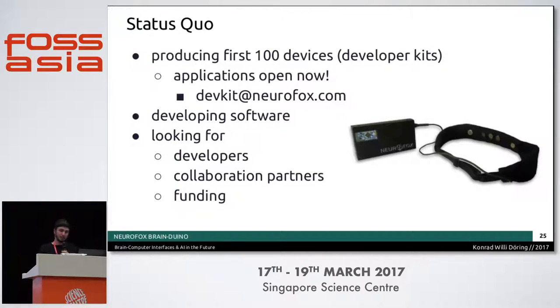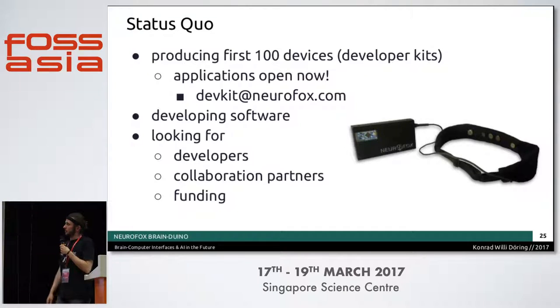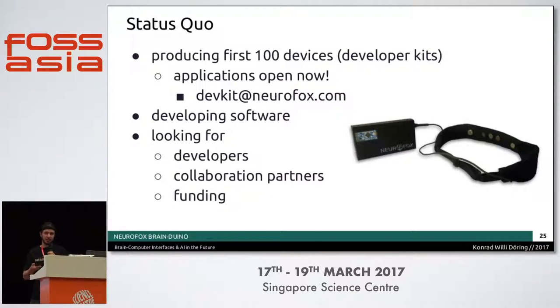So what's the status quo? Currently we're manufacturing the first 100 devices. There's a pilot test, so people can actually apply for one device. At the same time, we're developing the software and really making it nice and usable, and like I said, pushing it to GitHub. We're looking for developers, of course, people to participate in this project, and also some funding.